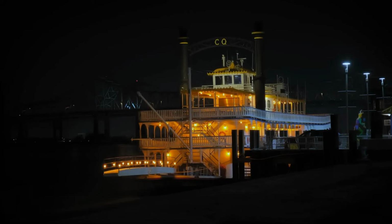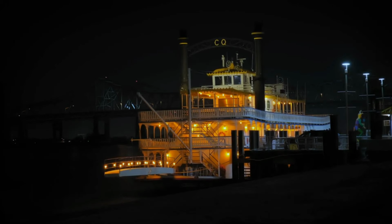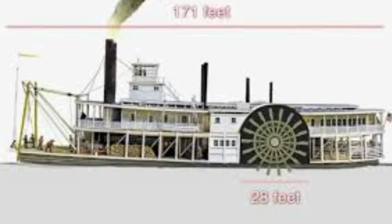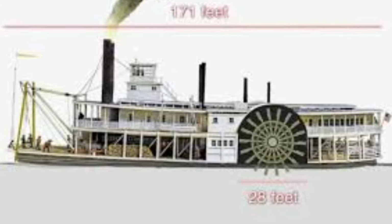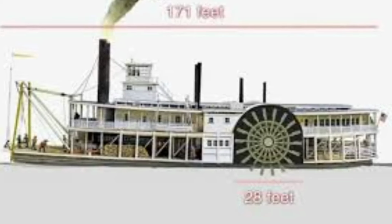Among the many steamboats that plied these waters, the Twilight was a vessel that embodied the spirit of its time. Launched in 1864, the Twilight was a sleek, sidewheel steamboat, built for both speed and elegance. Measuring 210 feet in length and with a beam of 36 feet, the Twilight was designed to navigate the often treacherous rivers of the Midwest, including the mighty Missouri River.